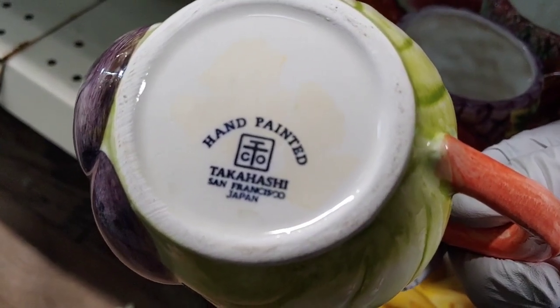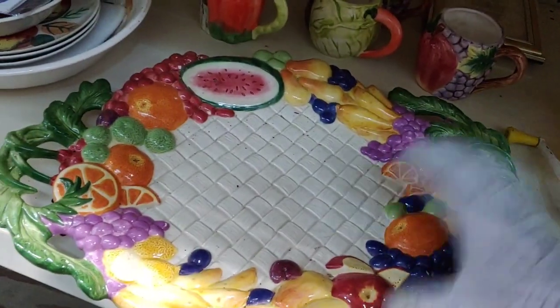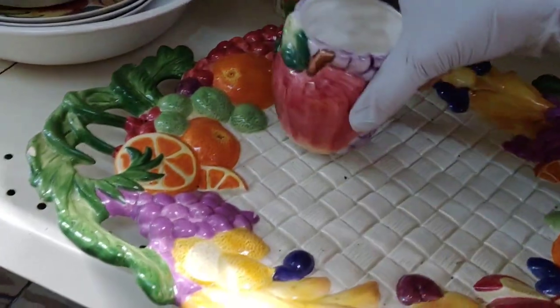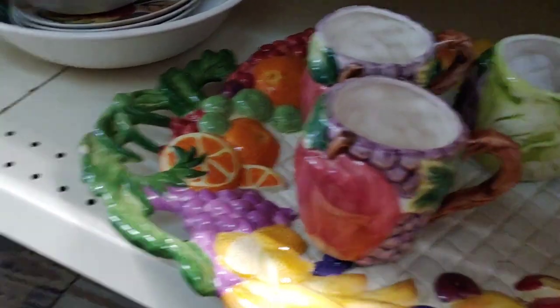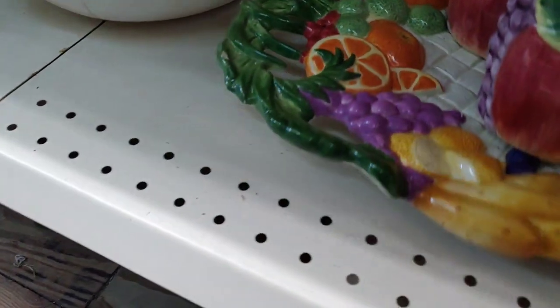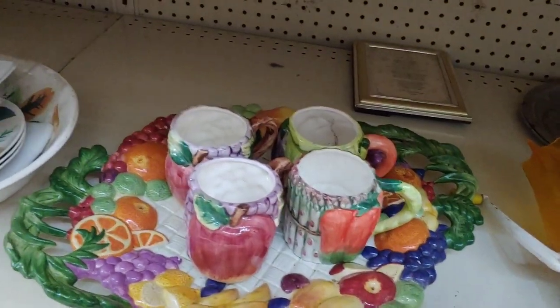Takahashi, San Francisco, Japan. All the little cups are a little bit different, and then this is the plate. Just thought it was so pretty. I could just see that being used at a summer, you know, backyard barbecue. Just very summery, very pretty. Darn, it's got a chip. Otherwise, I might have picked that up just for a unique piece.